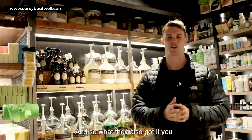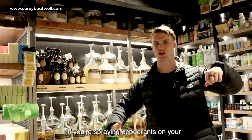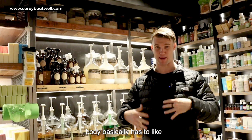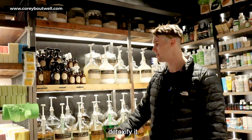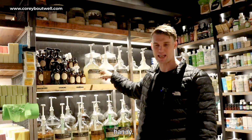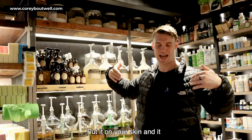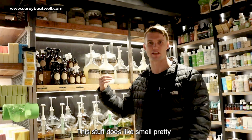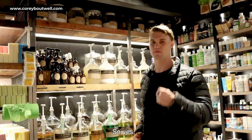So what they also got, if you don't know, with deodorants, if you're spraying deodorants on your body, it absorbs it all into your skin and then your body basically has to detoxify it. They got all their deodorants and shampoos and stuff here, which is also really handy. Put it on your skin and it hasn't got the toxins in there, which is good. You do sweat, but you smell fantastic. The stuff does smell pretty good, so yes.